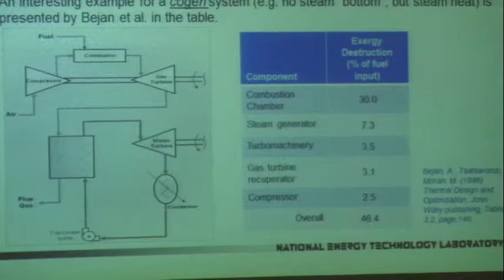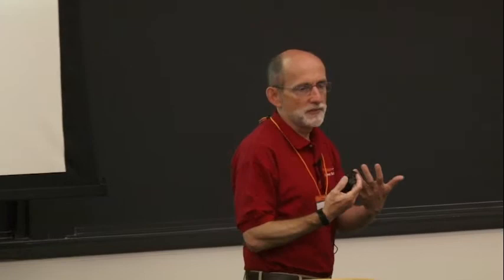The gas turbine takes the highest temperature gas, generates some energy from it. The heat that it rejects, because it's a heat engine, then goes into the next cycle down at the bottom, right? And so that's why it's called a combined cycle. And that's why these are the most efficient generators around, because you're combining these two cycles that have just a remarkable synergy when you put them together. So combined cycle efficiency is above 60%.